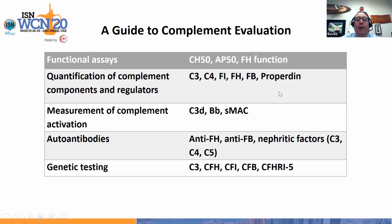Now, functional complement activation evaluation is important in the MPGN histology-based diseases, and a lot of these are done at specialized centers throughout the world, but you have to quantify complement regulatory proteins and complement factors, including factor H, factor B, properdin, etc. These specialized centers will also measure complement activation products, such as the final common pathway products of MAC. These patients could have autoantibodies to regulatory proteins, these nephritic factors that activate complement, so those need to be examined as well. And then genetic testing should be done for polymorphisms in several complement components as indicated here. Again, this is not done routinely in most laboratories and is often a send-out to a specialized center.